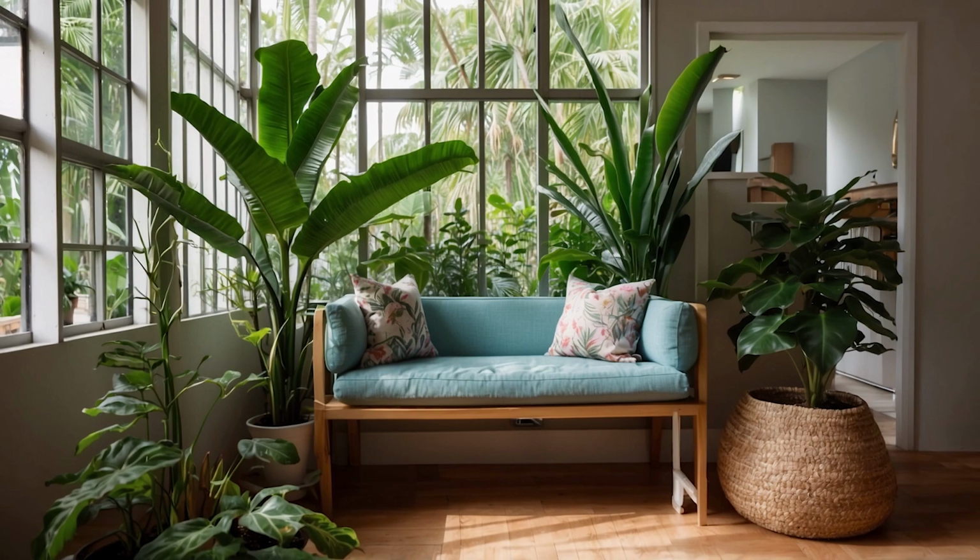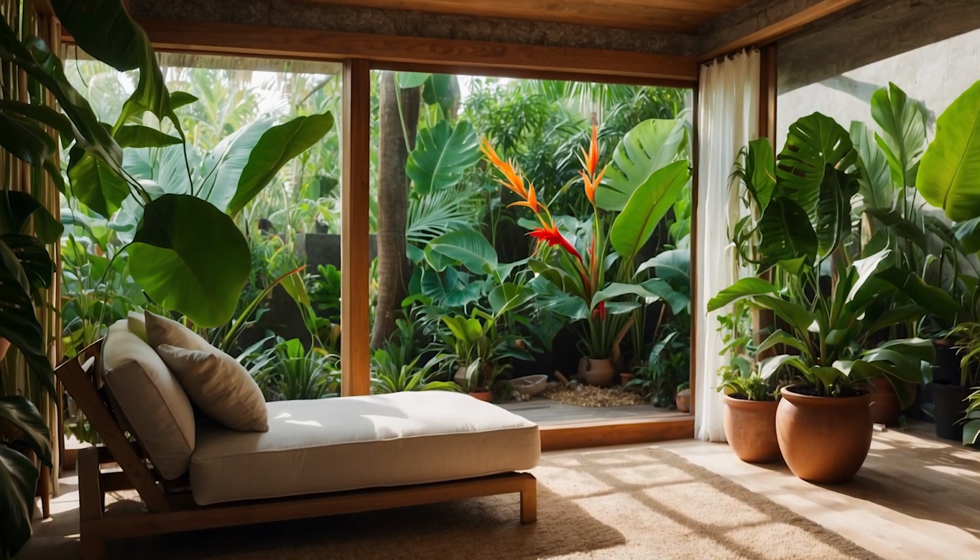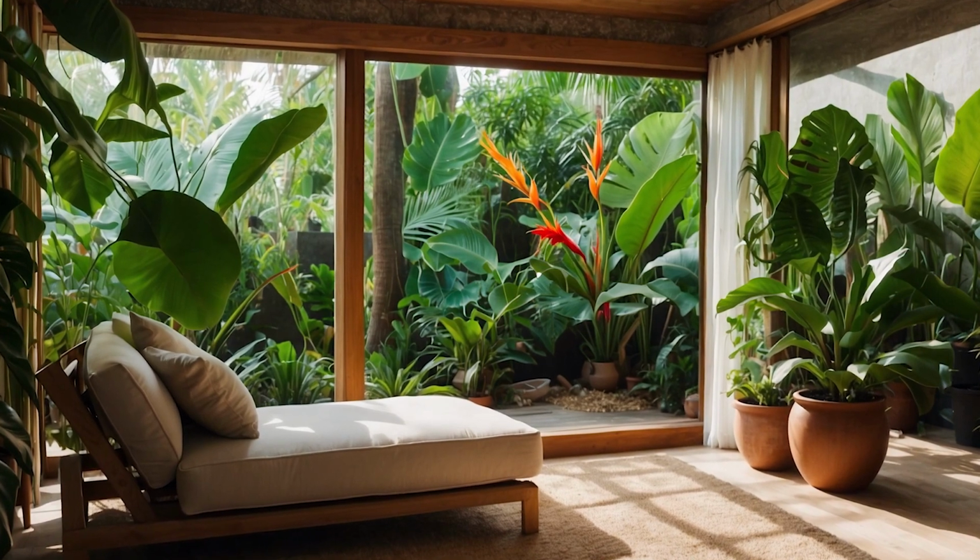By giving your indoor tropical plants the right food at the right time, you'll keep them happy and growing strong. It's like giving them a little boost to help them thrive.